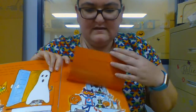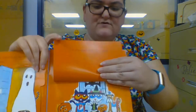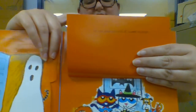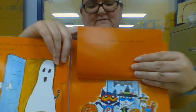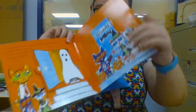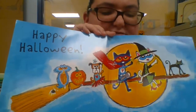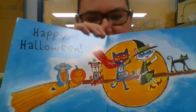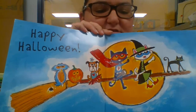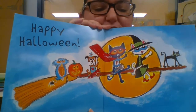What did Pete the cat get? Oh, look, he's got his friends. It was actually full of sweet surprises. Happy Halloween. Look at Pete and all his friends on their big giant broom. Does it look like he's having a good time? I think so. I hope you guys have a great Halloween.